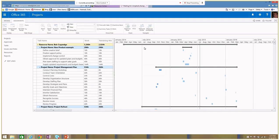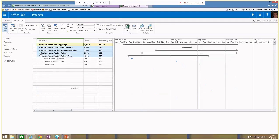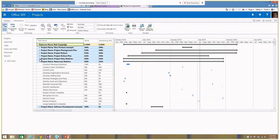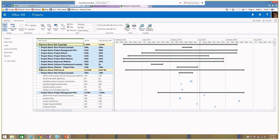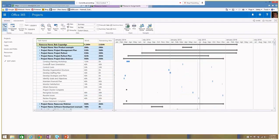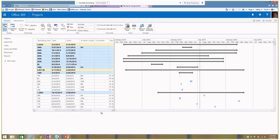So here I can see the specific tasks that Bob's working on for each project he has assignments in. And I can quickly collapse all of these projects so that I could see a more summary level view. Or if I wanted to drill down on one specific project, I could expand that project and see all the tasks that he has assigned to him. And then if you wanted to see the dates, of course, they're listed in our columns, but also in the Gantt bars over on the right-hand side.